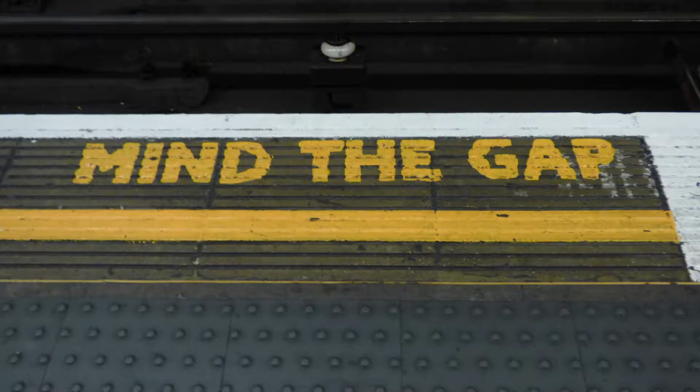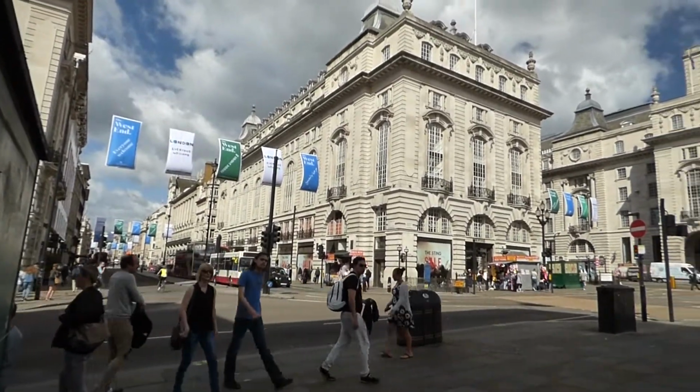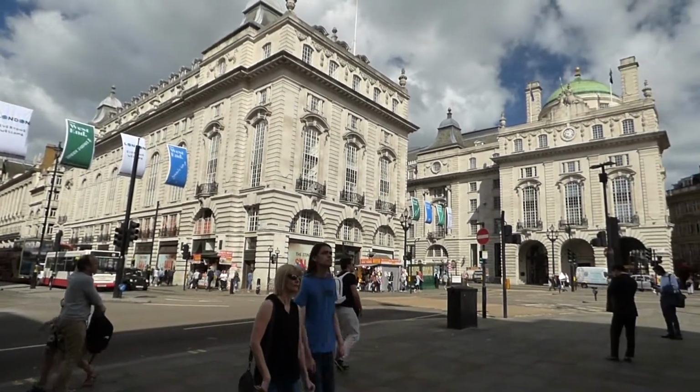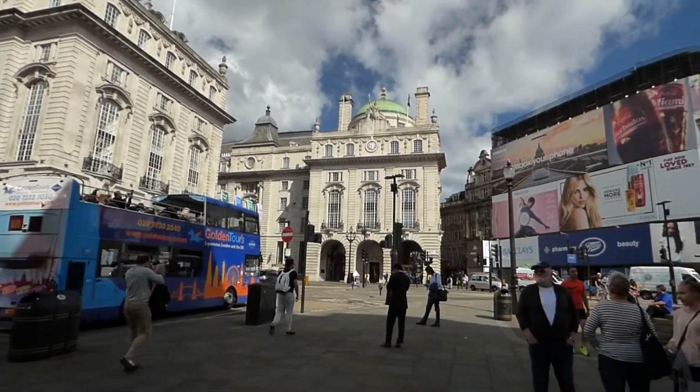We minded the gap as we boarded the tube into central London this morning. Piccadilly Circus is the Times Square of London. The term circus comes from the Latin, meaning circle.